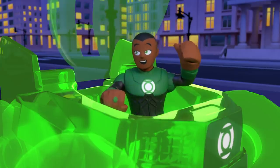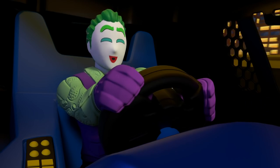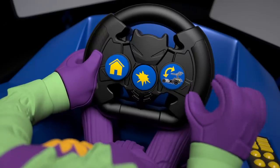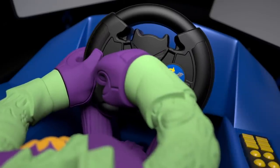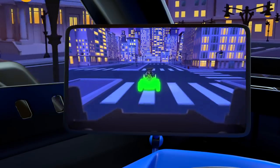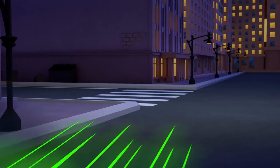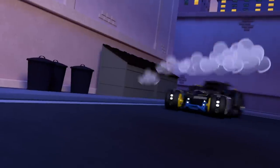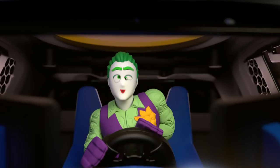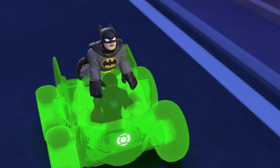Green Lantern? Wow, great timing, Green Lantern! Vroom! The Joker is having too much fun driving the Batmobile. What do those buttons do? Wham! Oh, cool! Check out the big screen! Ha! Batman and Green Lantern are right behind you! Batman! Don't let him get away! Ooh, are they gonna battle? Wham! What's happening? Whoa, the Batmobile transformed! That was so cool!